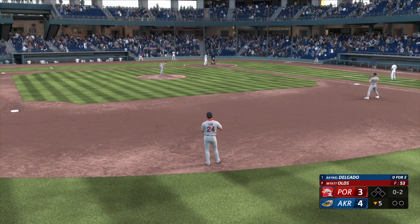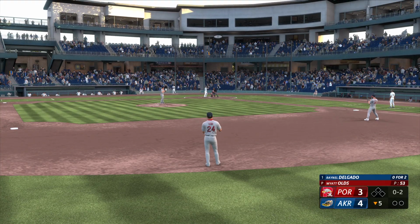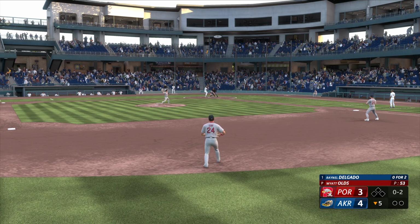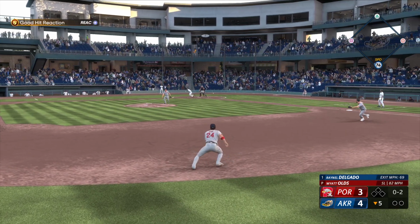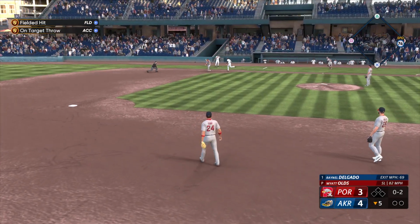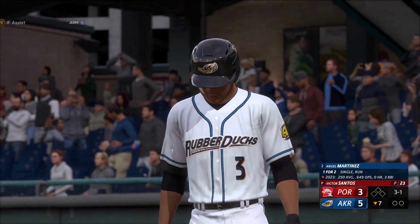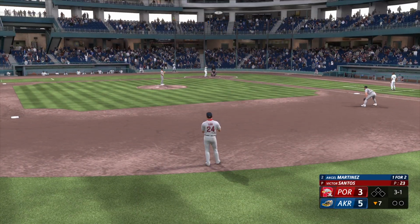And now it's the switch hitting second baseman, Raynel Delgado. And a pitch. Out to short. Dunn handles the chance. Tosses across to first. One up, one down. Good slider inside right there. Ready to go for the last half of the inning.